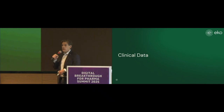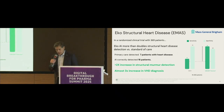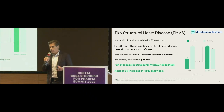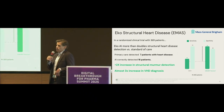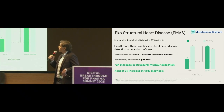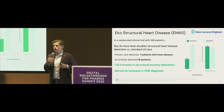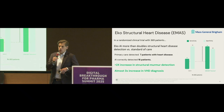Okay, so enough on the background. Let's talk a little bit about clinical data. This is a study that was performed at Mass Gen Brigham and presented at American Heart Association back in 2024, I believe, or 2023. In this study, which was a really unique design, it was a randomized study of 369 patients who were going through MGB in the course of their normal annual visit.